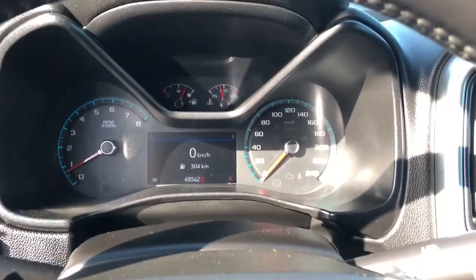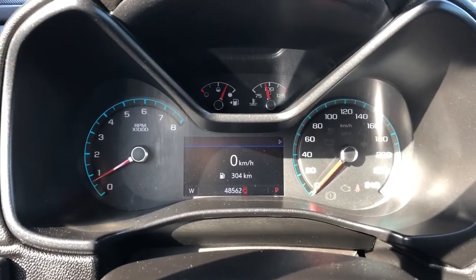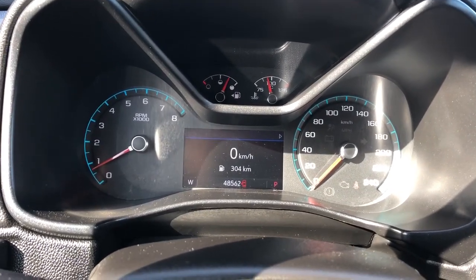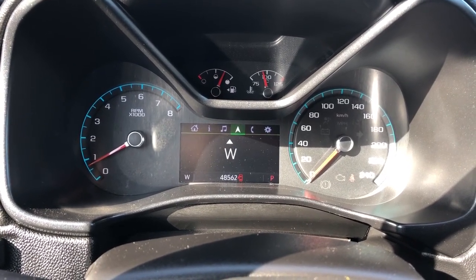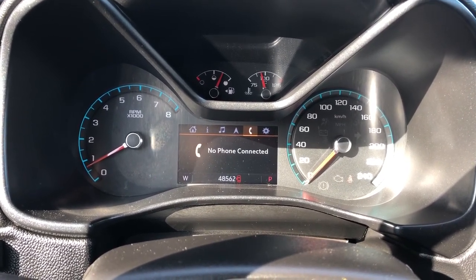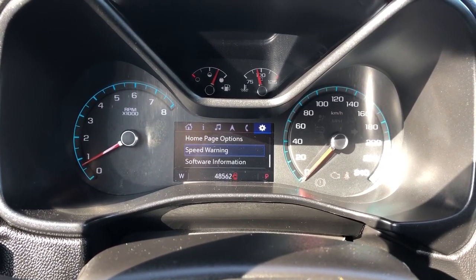Getting into the vehicle and looking above the steering wheel, we can see our display cluster. We can see we have a digital information system that also functions as a speedometer. Can also see that it shows our current audio, our direction, Bluetooth settings, as well as some other information.